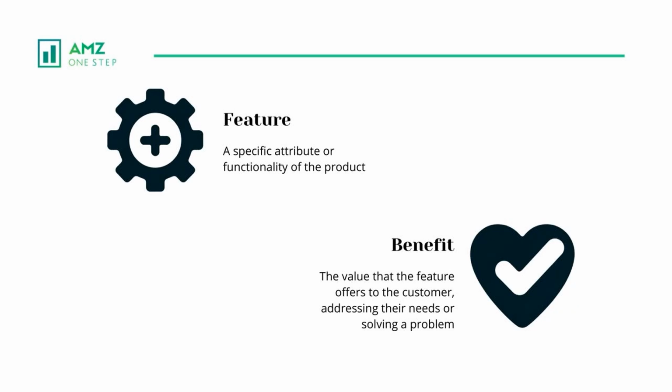We're going to tell them that this is how this product is going to optimize their life in any way or how it can play a role.